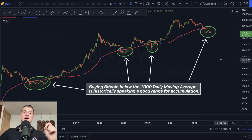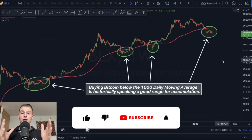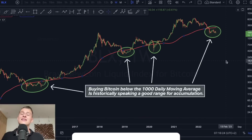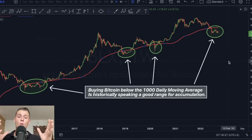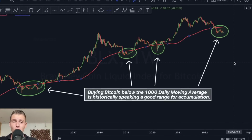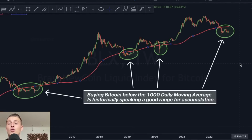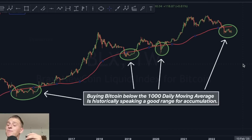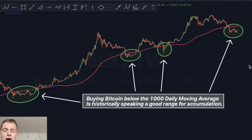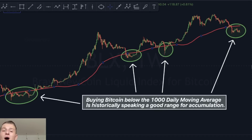Then the last thing I would like to discuss is this historic chart right here. If we're looking at the 1000 daily moving average, we can clearly see that historically speaking, once Bitcoin is trading below the 1000 daily moving average, it is a very good range for accumulation. And once again, yes, I do know that Bitcoin could potentially still come lower from this point, but this is indeed a very good opportunity to accumulate and dollar cost average in towards the market. And that is also exactly what I'm doing. I'm buying more Bitcoin every single day because I do think that currently the prices are very attractive to dollar cost average in towards the market, which will of course make me very wealthy in the future.